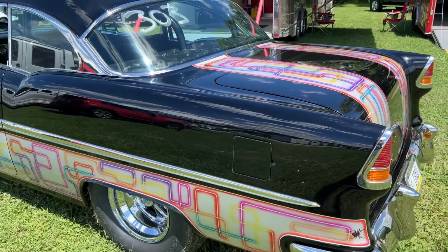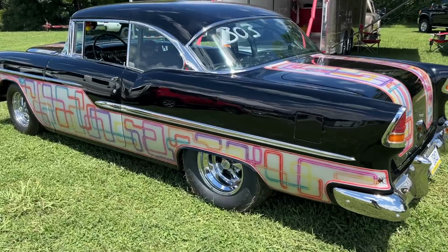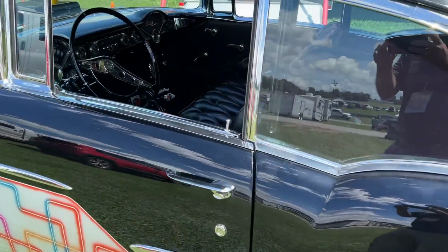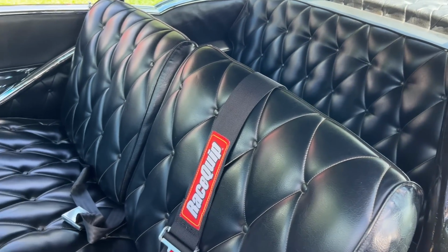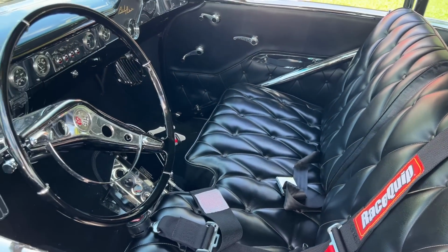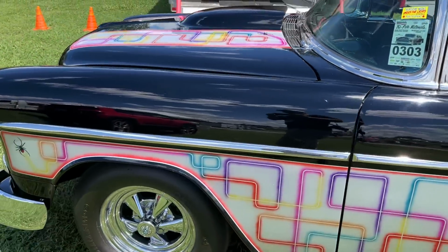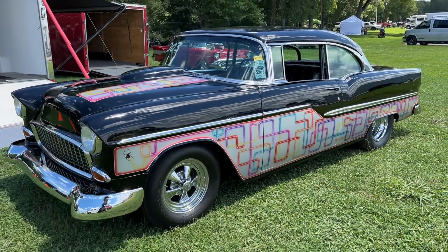Now this 55 had a pretty wild paint job on it. You can see that that black paint is super slick. And then it's got this wild 70s style striping that's sort of this, I guess you call that endless line, where it just goes on and on and on. And then inside it's got this diamond interior with buttons, a chrome roll bar, Impala steering wheel, lots of cool period correct pieces, and the Krager wheels just really set this thing off.